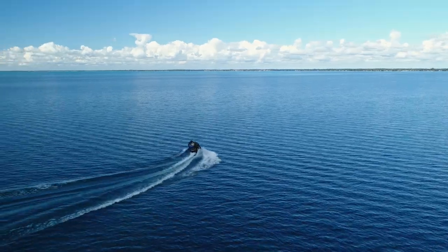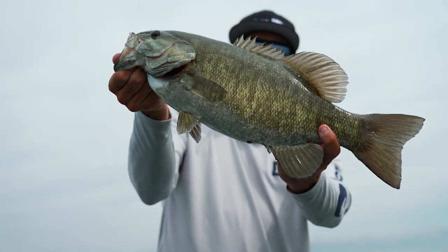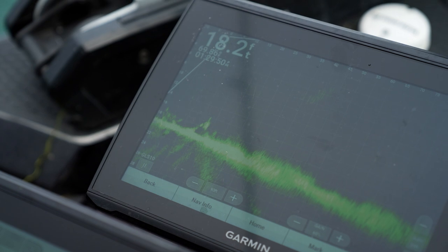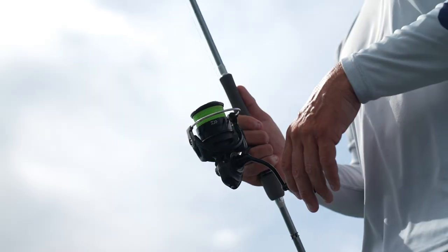I got a big smallmouth right there. Look at that thing. You know, chasing it with a crankbait and a jerkbait and a drop shot with Panoptix, and let's see what happens out there.